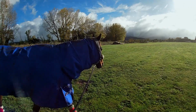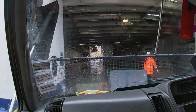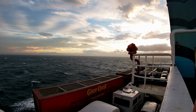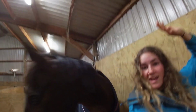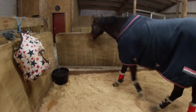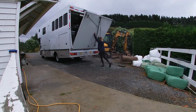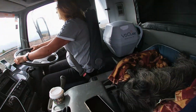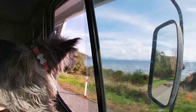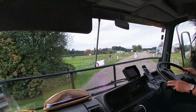We've spent the night at the Marlborough Equestrian Park, and now we're just taking Elmo for a walk, so he's all ready to go on the ferry this afternoon. We've arrived safely in the North Island, and Elmo's going to stay here for a couple of days before the final stretch of the trip. Pretty exciting, but nerve-wracking. It was a big trip here, but he's actually travelled really well.